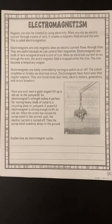Have you ever seen a giant magnet lift up an old car at the junkyard? An electromagnet's strength makes it perfect for moving heavy loads of metal in a recycling plant or junkyard. A powerful electromagnet is strong enough to lift an old car. When the crane has moved the scrap metal to the correct spot, the electric current is turned off. Then the scrap metal suddenly drops to the ground.